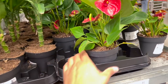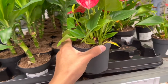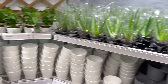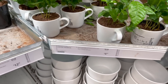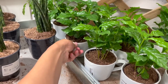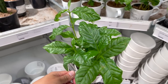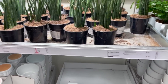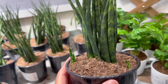Anthuriums. So cute. And I also saw they have a lot of coffee plants. This is adorable. $9.99. It's cute. Oh my god, that is adorable. Also have some snake plants. $12.99. Little pups coming out. So cute.